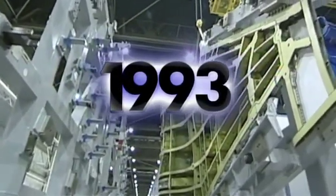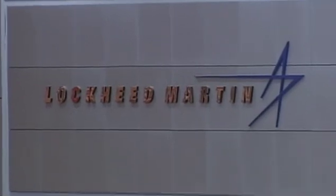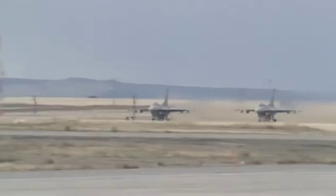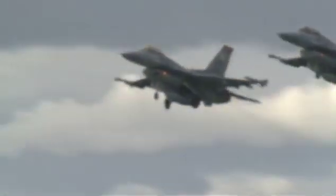In March of 1993, Lockheed buys General Dynamics and merges with another company to become Lockheed Martin. This new company continues to make the F-16s. When Desert Storm ends, United States Air Force F-16s begin patrolling the Iraqi no-fly zones.